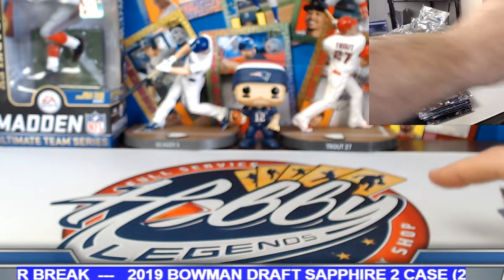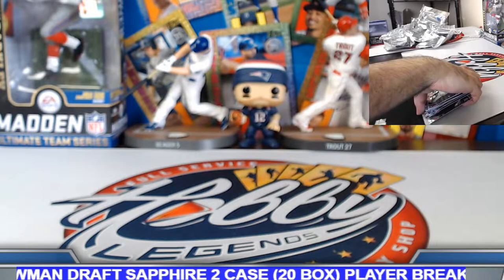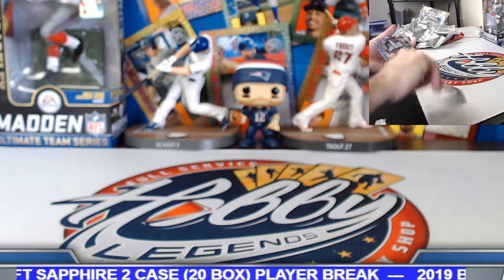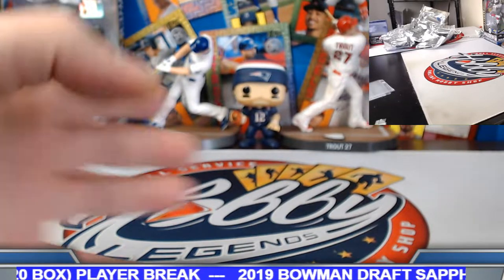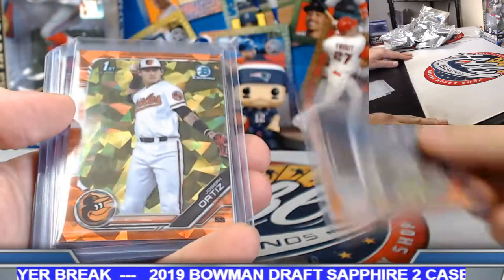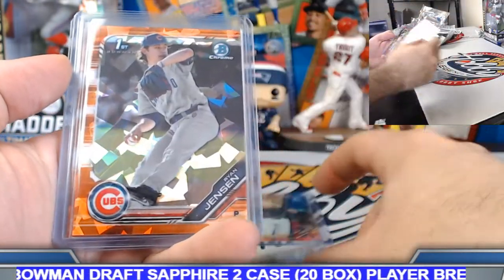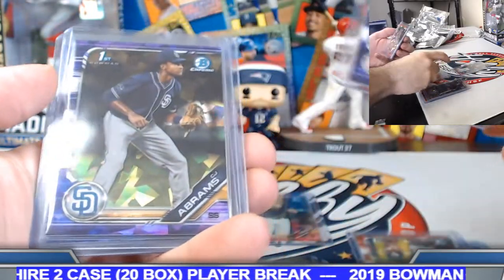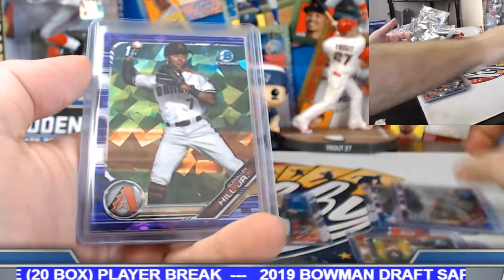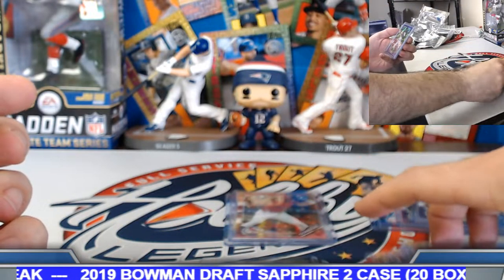So, let's start with the top colors. Lowest number of colors, I should say. Gold. Three purples and two reds, so very nice overall on the color selection.